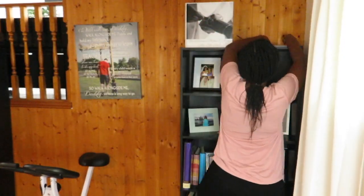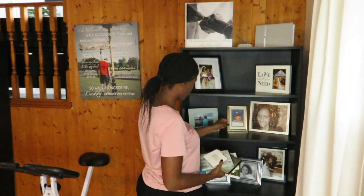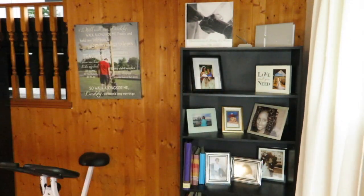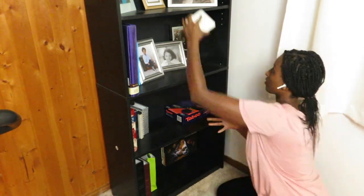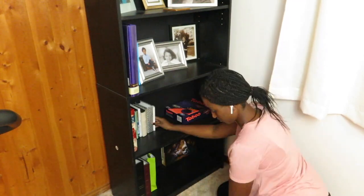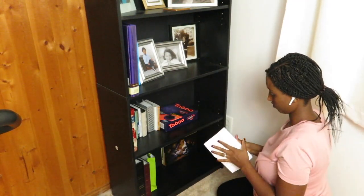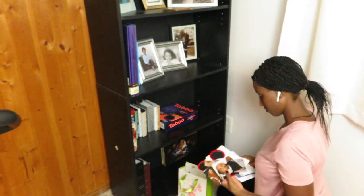So for the bookcases, I just put everything back neatly, and I put the books back where they were supposed to be. The bookcases were quite dusty, so I cleaned them off using my Vim all-purpose cleaner with just a microfiber cloth.